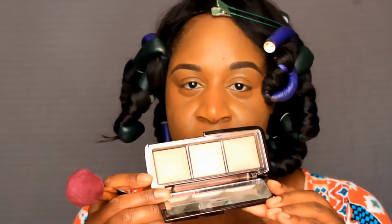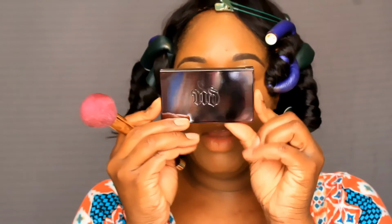Alright, y'all, I'm going to go ahead and set my face with a powder. I have this Hourglass Immaculate Lightening Palette that looks like this. I could really use this to set the foundation, but it's going to change the finish of the foundation, so I'm not going to use that, although I'm really tempted. I need to get a face powder by Hourglass. So I'm going to use my Urban Decay Naked powder, because this powder is really light, and I don't think it's going to alter the stick foundation.